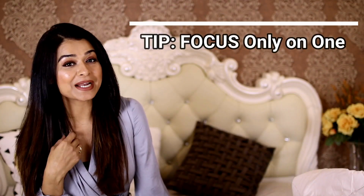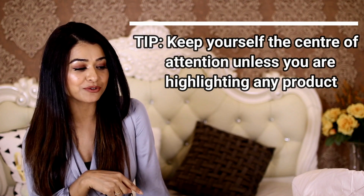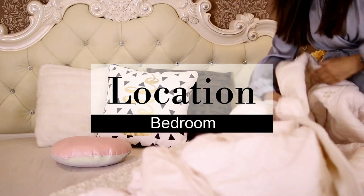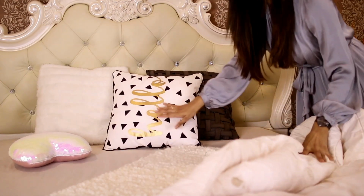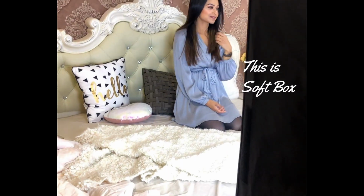So the first room that I picked to click pictures for Instagram is going to be my bedroom. So let's see how we can take some interesting pictures in the bedroom. I will be taking all my pics on this bed. I've placed a few cushions and a white throw on my bed, of course, just to click pictures. I don't use all these cushions daily. Who does that? And this is how the setup looks.